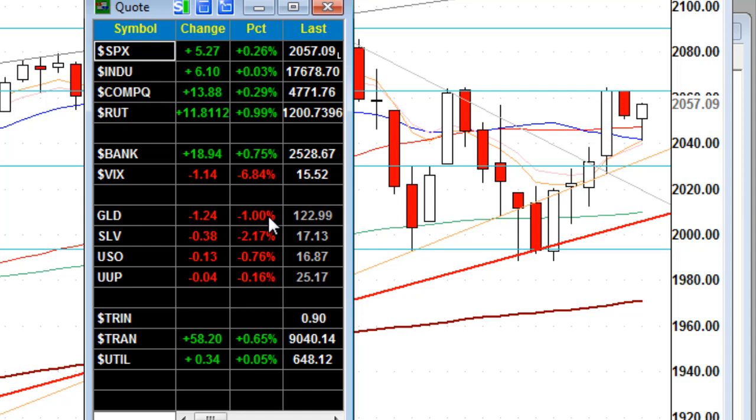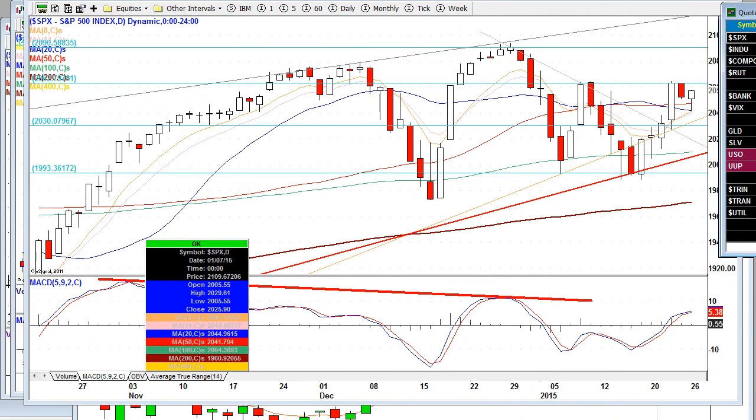Gold off by 1%, silver off by more than 2%. Crude oil down 0.76%. US dollar down a fraction. Transportation index doing quite a bit better than the Dow. It was up 0.65%, and the utilities sector index at break even.